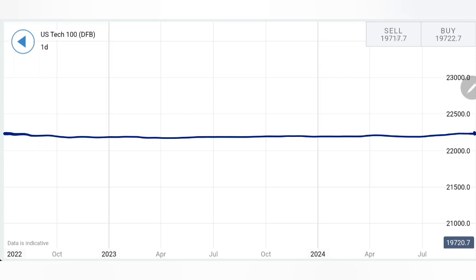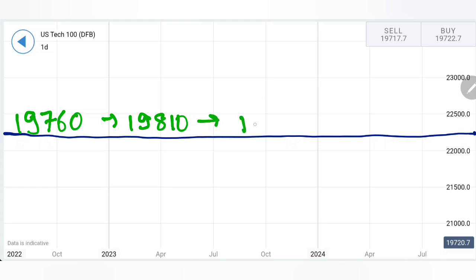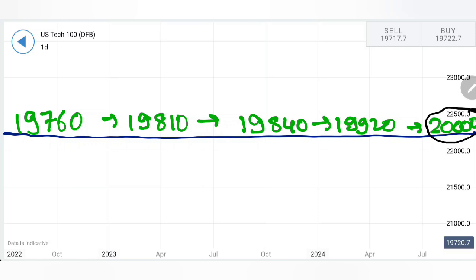Now with that, let's have a look at the levels to buy. I will recommend you to buy if you see Tech 100 staying above 19,760. Then we can look forward to 19,810, 800, 810, see, plus minus 10 points you should not miss. Beyond this, you can look forward to 19,840, 19,920, and if it stays above this, 20,000 is going to be there soon. But I do expect that possibly Tech 100 might shy away from breaking past 20,000 levels.